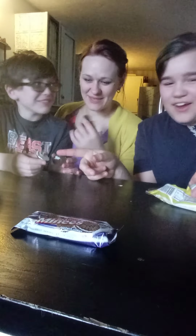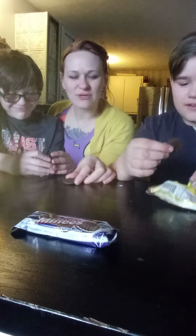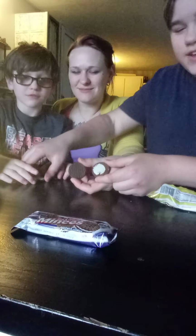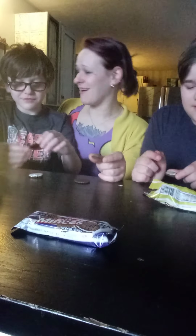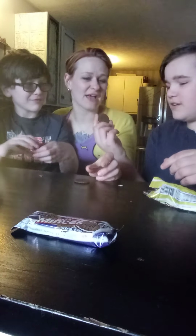This is mine. And then he's got all of it. So much of it. Wait, that is really inconsistent. Show yours. Show your inside cookie. So she got nothing, and I got that much. And then his is just loaded. Oh, you lucky dog, you. Yeah. I hate banana Laffy Taffy. There you go. You've got the ones with the cream.